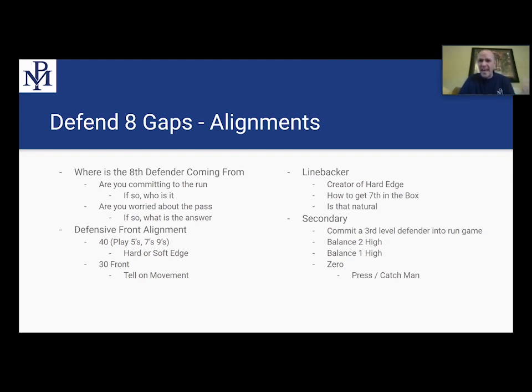We always ask, is this a natural position? Is that Sam that used to play in space, does he do that naturally? A 3-4 team, do those guys naturally play well on the line of scrimmage? And if the answer is no, we're going to go right after them. And in our run game, we usually have two options. We can block the first guy outside the tackle, or we can make an adjustment and block everything down, blocking the tight end. And then the secondary, how are they committing these third level guys?